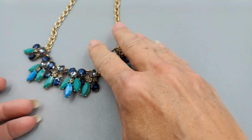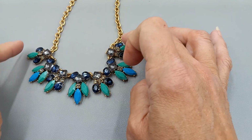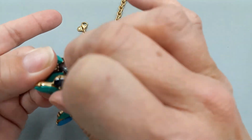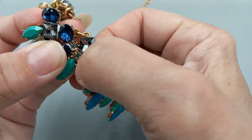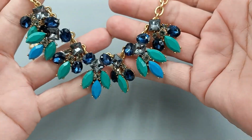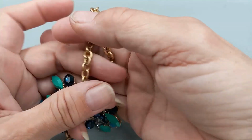All right. We got next a J.Crew. Really pretty. I love this color combination. It is a matte opaque green and then a dark teal gemstone here. There is a little bit of maybe lotion or something. This really needs a good little cleaning. It comes off, but it definitely needs a wipe down. I did not get a chance to wipe this down, but all of these stones are there. It's super pretty. It's 18 to 24 inches, and since it needs a little cleaning, let's do this for $10. It's beautiful. Nice piece.